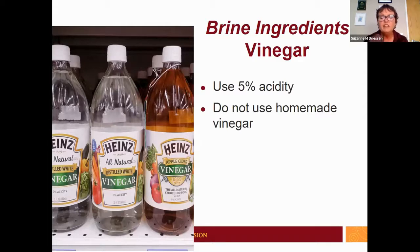But when you're out shopping for vinegar, make sure you're looking at the label. I was at the store the other day and I saw a brand of vinegar that stated contains up to 5% acidity. So you want that label to say 5% acidity, not up to, I need 5%. There are other vinegars on the market that only have 3 or 4%. So making sure you look at that label, because that will change the safety and the quality of your pickle. And then also do not use homemade vinegar, which we don't know what the acidity level is.